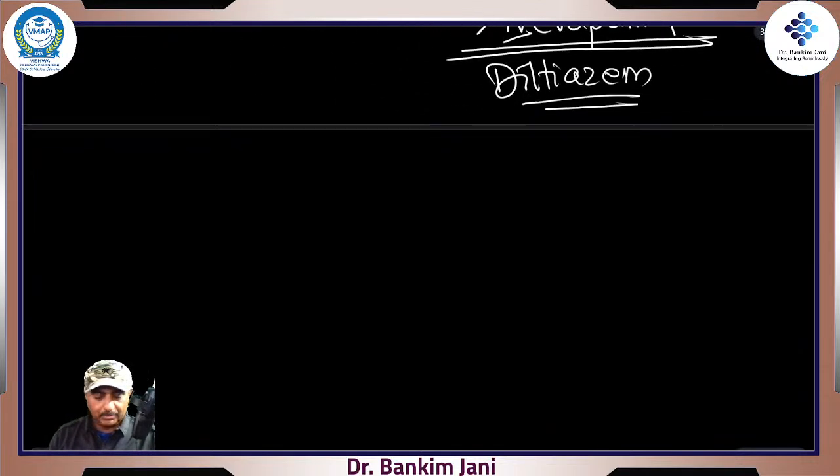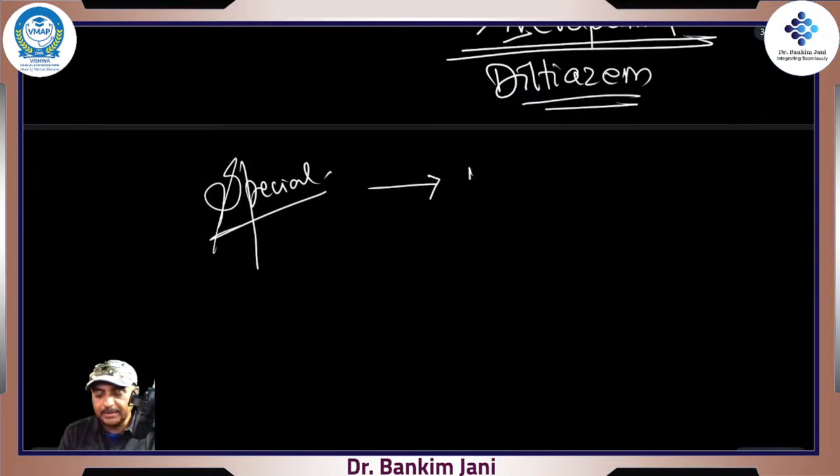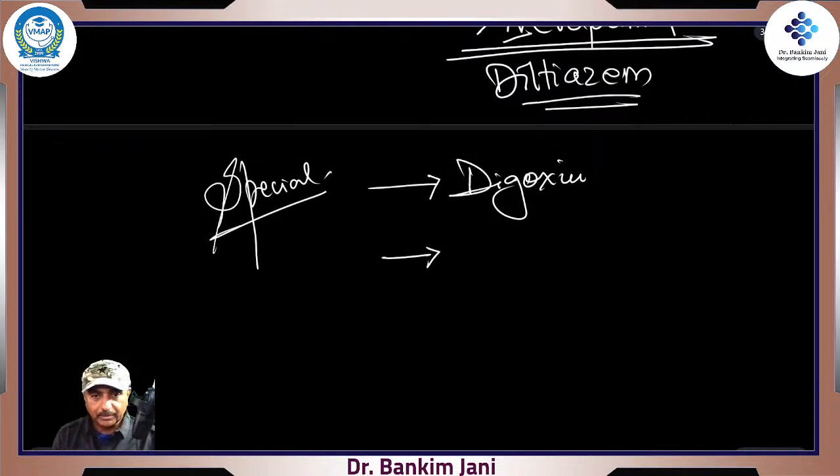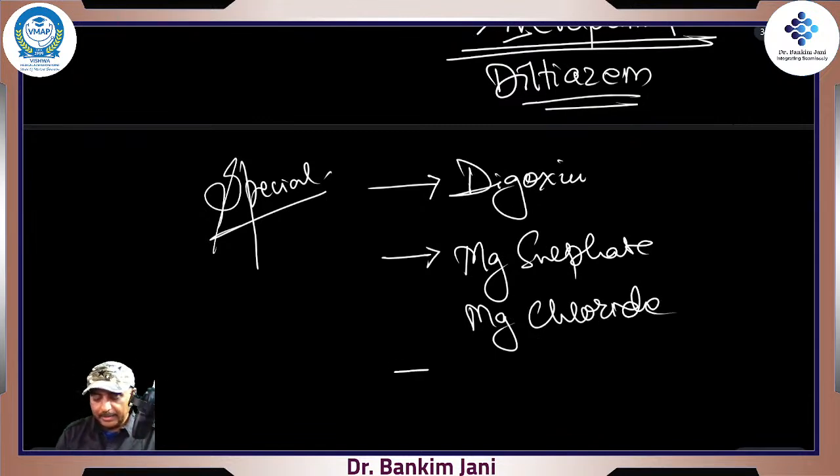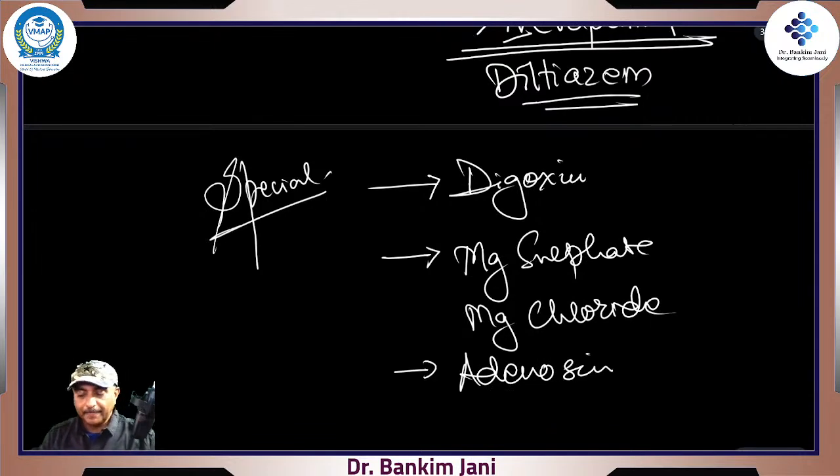And finally, we have the special ones. In that, digoxin, very powerful. Then magnesium sulfate, which is used for ventricular tachycardia, and magnesium chloride. And there was one to be given, IV adenosine. So these are the special ones.